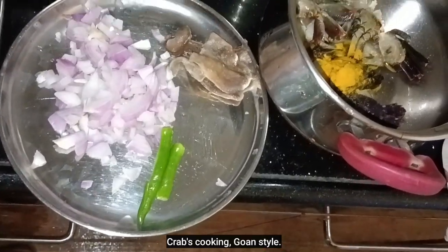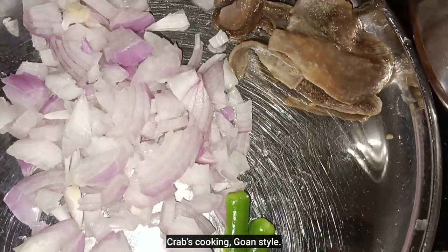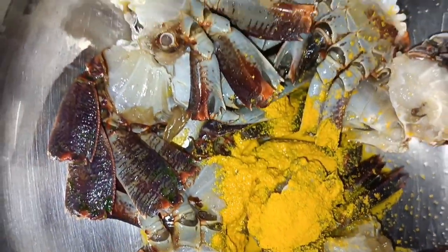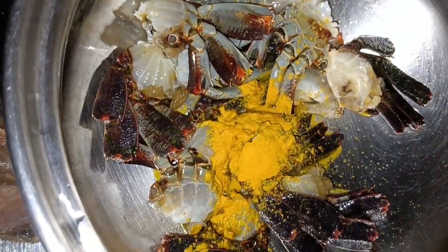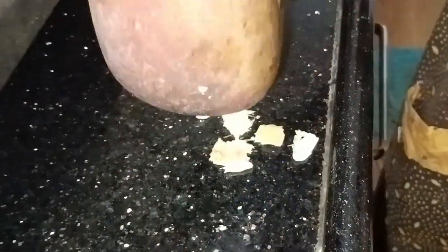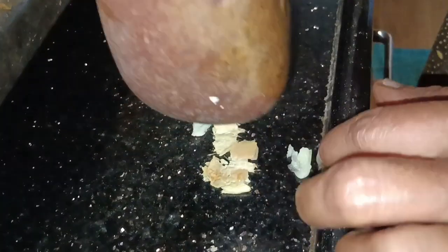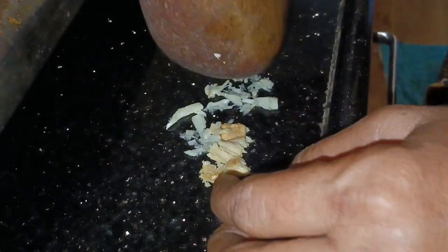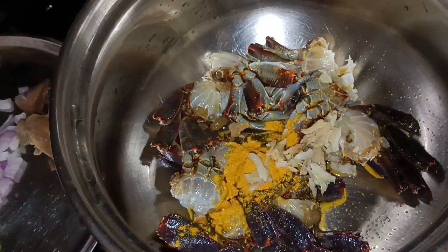We are all set, guys. It's onion, it's chilies, and it's a dry mango, and also some haldi powder which we put into the crabs. Now we'll add all the materials which are required, as garlic and then the ginger and then the other materials which is also required to put into the crabs to taste it as best as can, guys.